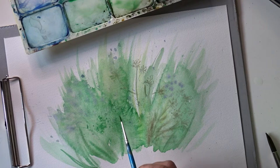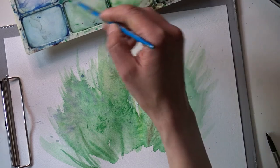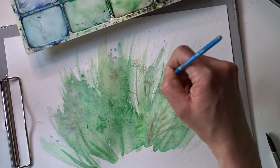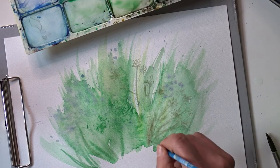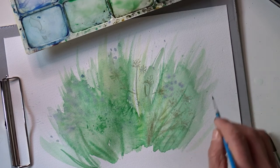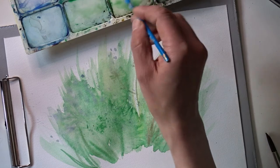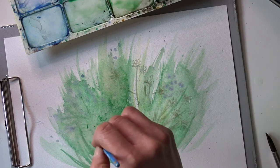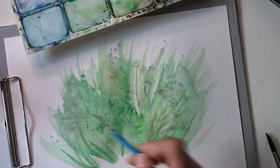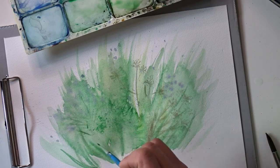I hope you can see what is happening here. So that's our salt, so it's drying, and then this paint just keeps moving away. So you see these, let's say cornflowers, they're very blurred at the moment, but that's okay. We'll keep some of them as our background, okay?